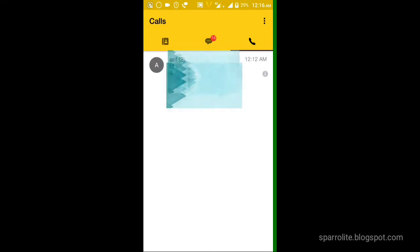And all you have to do is set this application as the default calling and messaging app and call through this application. And that's all. This will let you connect your calls more often.